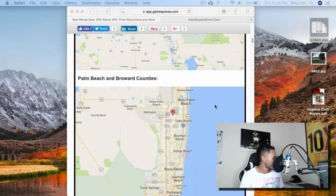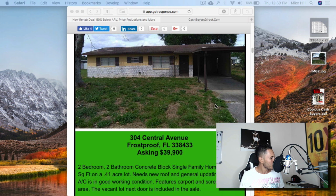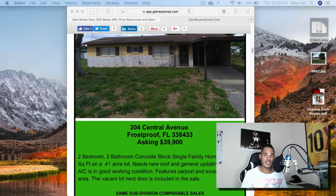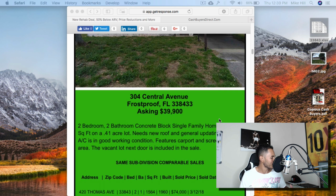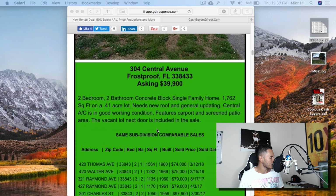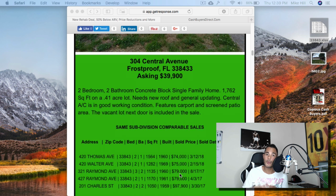This is a deal I have in Polk County. That's the one I want to be looking at today. 304 Central Avenue. The asking price is $39,900. Have this under contract for $30,000. As you can see, these are the same subdivision comps, and you can see it ranges from $75,000 up to almost $100,000. So this thing needs some work, but we definitely got a deal on our hands here. Again, this is the same subdivision, so that's always good. Also, this property comes with a vacant lot next door, so it's actually really good.